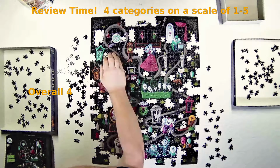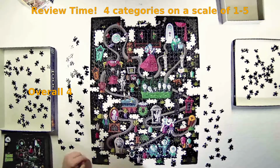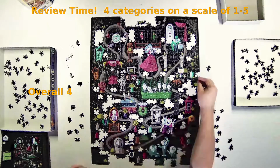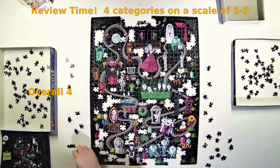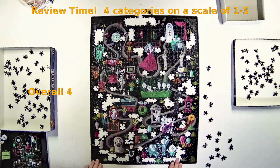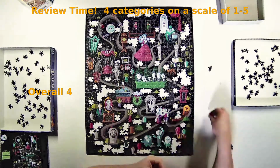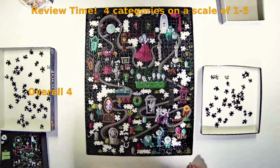So overall, I'm going to give this puzzle a 4. One of the only I've done that too, because so many of the things are high notes. The frameability being aside, if you build puzzles to build puzzles, this is a very enjoyable puzzle, one that I would highly recommend if you can buy it on their website, which I'm pretty sure you still can, even though it was only out for their 50th anniversary.